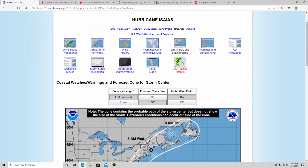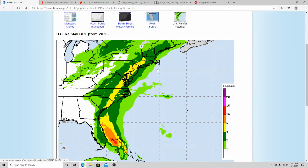Speaking of that, this is the latest rainfall outlook from the Weather Prediction Center. As you can see, there are a lot of yellows out there. Your yellow colors are 4 to 6 inches of rain, and you've got an orange patch right in there, that's 6 to 10 inches of rain. And your dark green is 2 to 4 inches, so there can still be a lot of rain on the way for some of these areas.